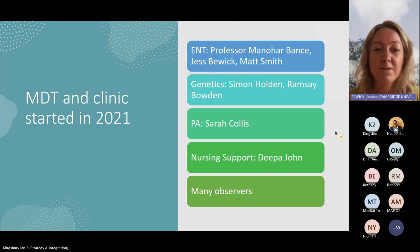We could not do this clinic without Sarah Collis, who's our PA, and has been incredible at organising us all. We have nursing support from Deepa John, and we've had many observers. We have a lot of international visitors to the department, and they're all very interested to know how we run this clinic.